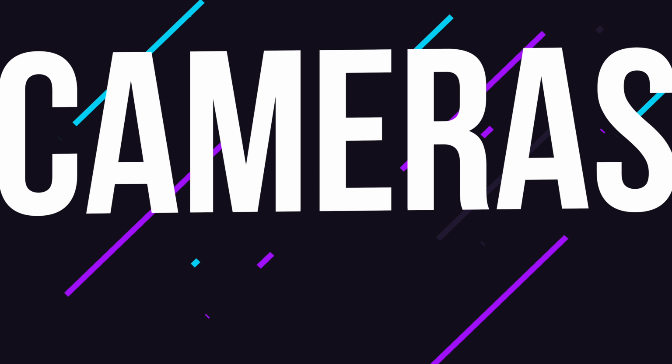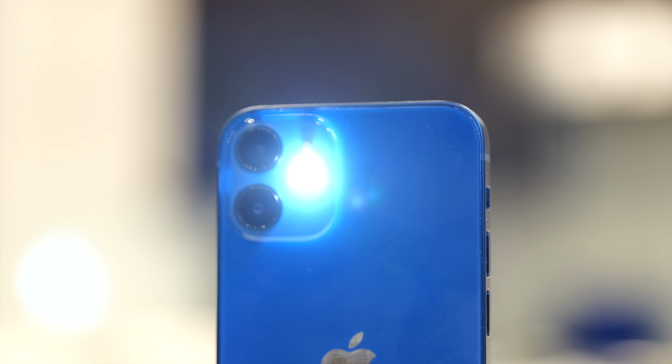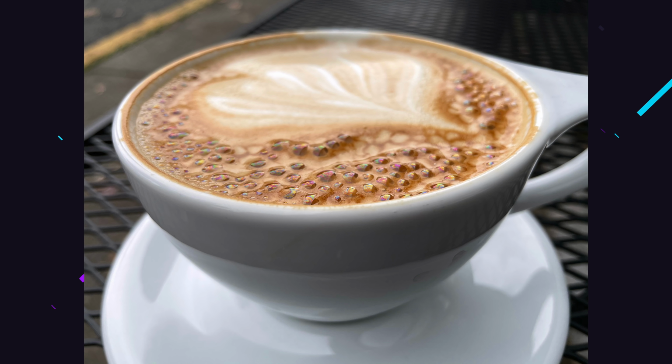And speaking of that, let's switch gears and talk about these cameras. The iPhone 12 mini has a wide angle and an ultra wide angle camera. What's changed is that the wide angle is now a 7-element lens, which makes images sharper, with a faster f1.6 aperture, which brings in 27% more light. I was definitely impressed with the images I was able to capture on the iPhone 12 mini, and again, just due to the size of this device.